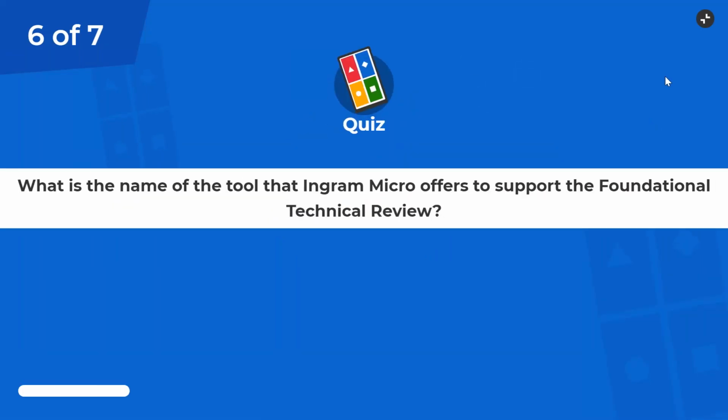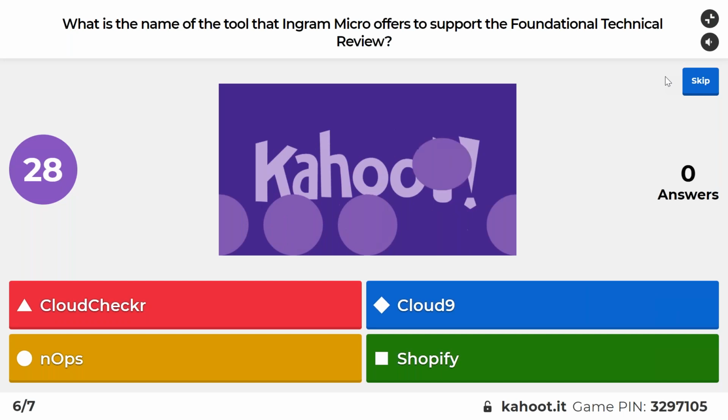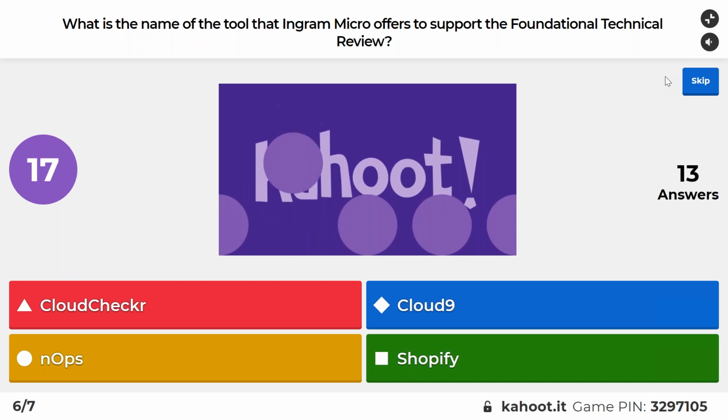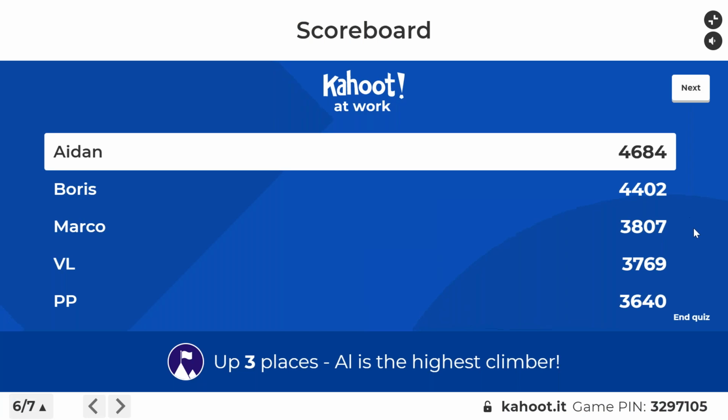Question 6, what is the name of the tool that Ingram Micro offers to support the foundational technical review? Is it Cloud Checker, Cloud9, NOps, or Shopify? Awesome, well done to the 3 of you, and the answer is NOps. Well done to Aiden.